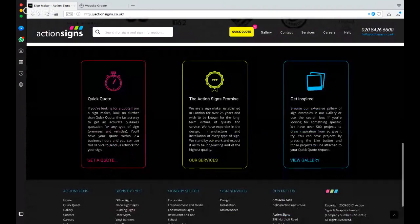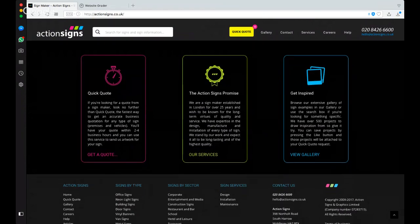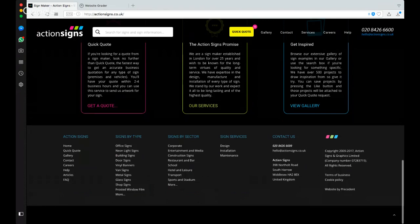And then here also, there's the quick quote, the action signs promise, get inspired. What I would do here is have one section where you talk about one service that you do, and then another section for the other service that you do. And then the last thing should be a contact form, and maybe a map.